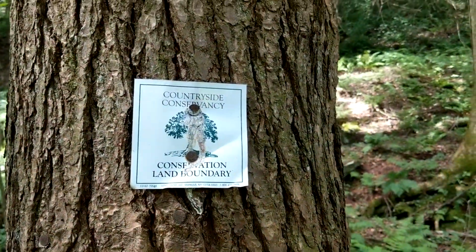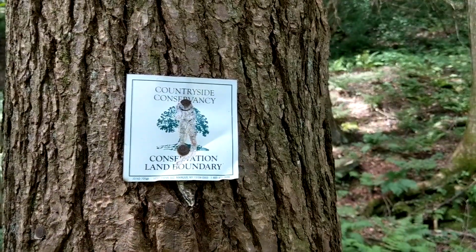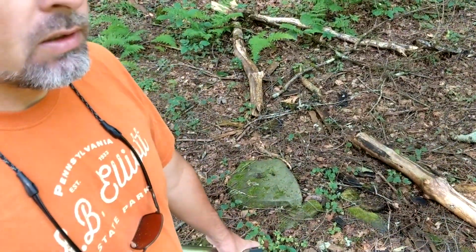So I believe earlier I stated this is part of the Nature Conservancy. It's not. It's part of what's called Countryside Conservancy. I don't know why I was thinking this was the Nature Conservancy, but this is an old fire ring here, and an old launch. That's pretty cool.